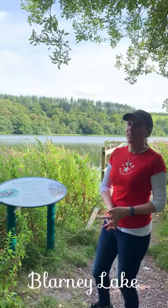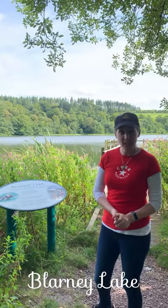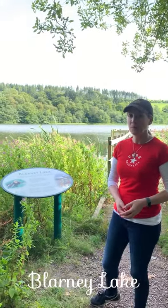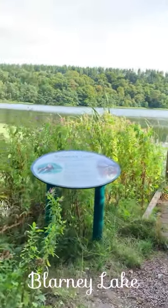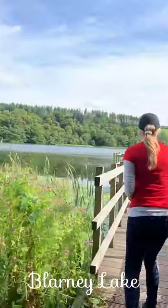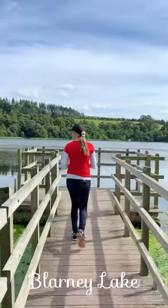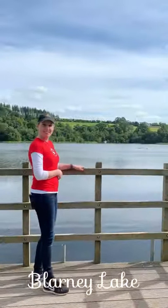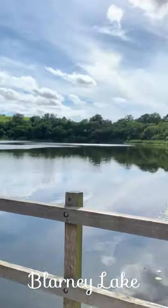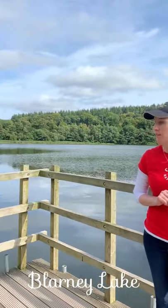So here is definitely another little favourite spot of mine, particularly early in the morning or late in the evening when it's really quiet. It's a lovely place to come to. You walk down through the grounds and down here as far as Blarney Lake. It's just a really nice setting. Lots of swans and doves. And sometimes, if you're really lucky, you might see a heron down here. There's often a heron parked over here on the water lilies.